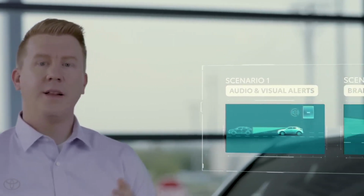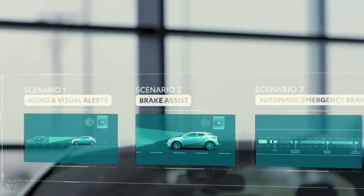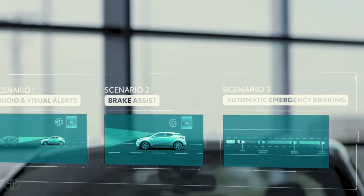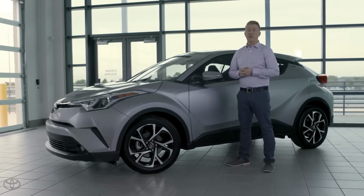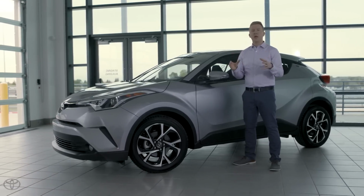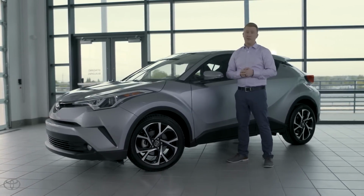So those are the three stages of PCS operation. First, it tries to alert you, then it primes brake assist, and then, finally, if needed, it could activate automatic emergency braking. Needless to say, this can all occur quite quickly, depending on the circumstances. But for the sake of this video, we've broken it down step by step to help you understand the PCS process. A safety system like this can go a long way in helping make the roads safer for both you and drivers around you.